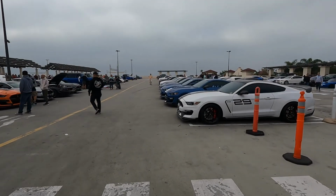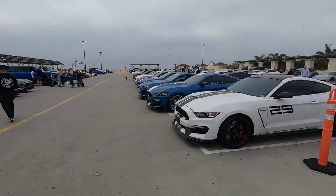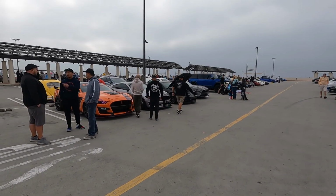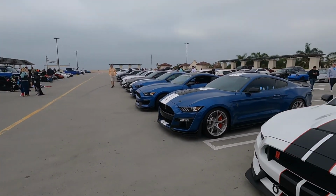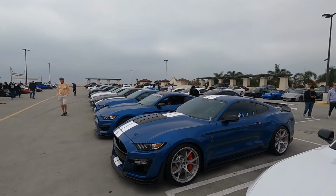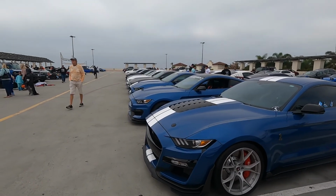Always great when we see clubs show up here. Mustangs this morning, more Mustangs than I've ever seen in one place before, I think. Check them out. Two rows, a lot of the guys have left already, but really great to see these clubs come along. Now, these guys just showed up. There's also Vipers over there. There's all sorts of clubs that have come in today.